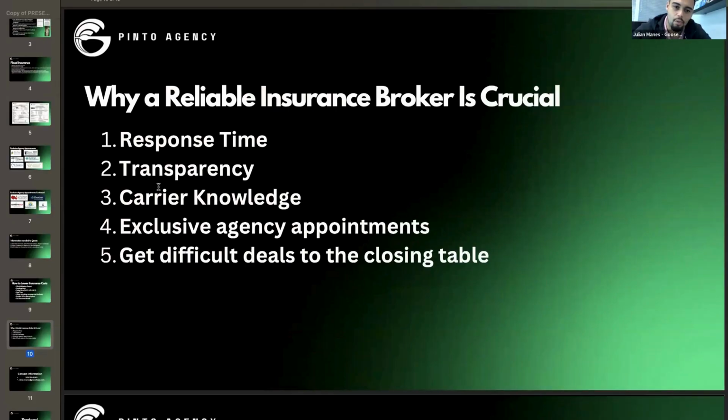And then why a reliable insurance broker is crucial. Response time, making sure that you have options sent the same day, making sure that you're able to get the best options possible. Transparency, we're all about being transparent, letting you know how things are and what the solutions are and what to look out for. And carrier knowledge, working with a broker that just knows all the guidelines, knows where to place the business, because the last thing that you need is to close and then all of a sudden your client's getting canceled 30, 45 days after closing because of some underwriting issue. So that's always a headache to deal with.